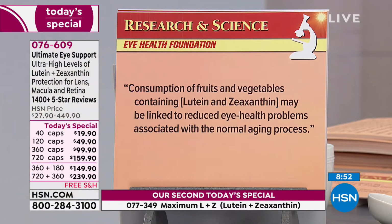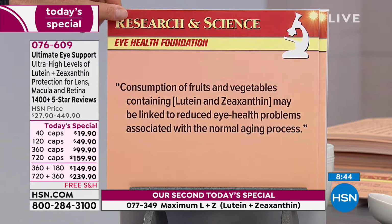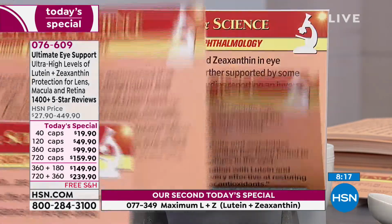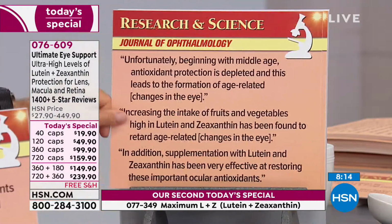From the Eye Health Foundation, consumption of fruits and vegetables containing lutein and zeaxanthin may be linked to reduced eye health problems associated with the normal aging process. Not may. Journal of Ophthalmology, recent clinical trials have determined that age and diet-related loss of lutein and zeaxanthin enhances phototoxic damage to the human eye. As we get older, we have less lutein and zeaxanthin, while supplementation of these carotenoids has a protective effect against photo-induced damage to the lens and the retina. So, seems rather straightforward. The evidence is there. Journal of Ophthalmology.